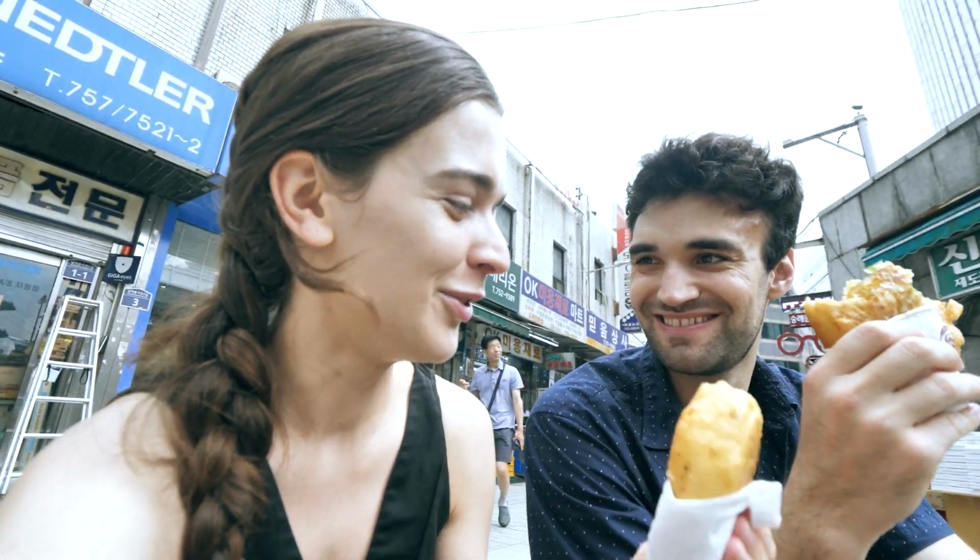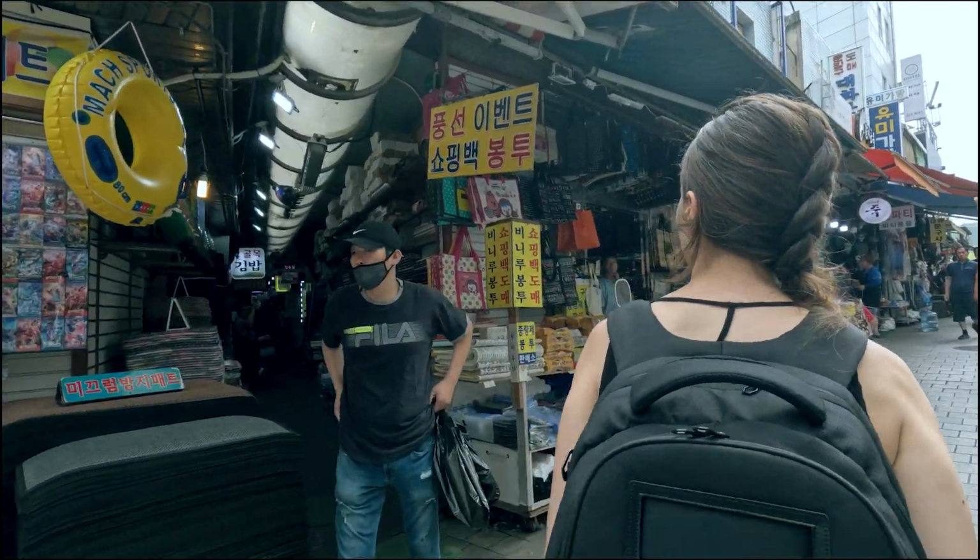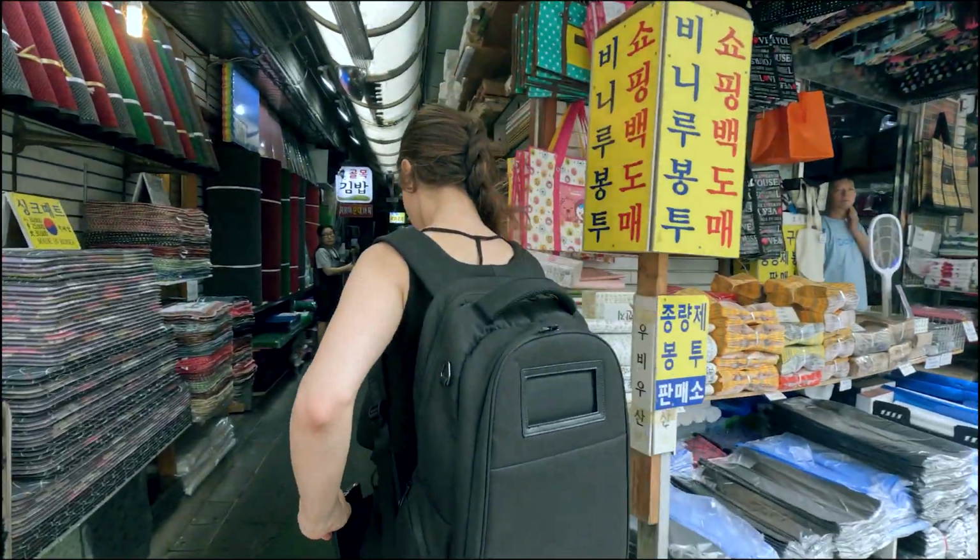Yeah, I think this is one of the famous specialties of the market as well. Like people come to this market just for this food. So innovation in Korea, it's cool. I love it. It's a mix of two different foods. So perfect. But I want to show you my absolutely favorite thing I've discovered about this market.